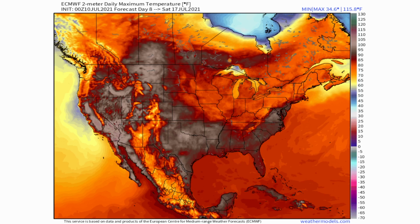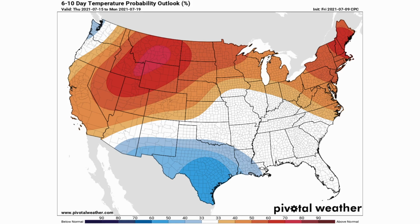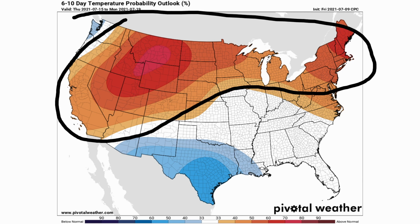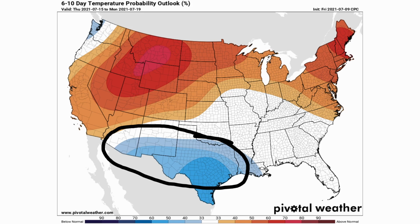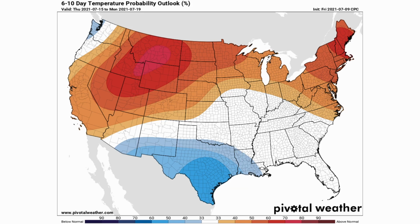And then if we take a look at the Climate Prediction Center's forecast, you can see how much of the west and the northern plains in general, and then back through the northeast, are dealing with above normal temperatures, where we have about a 60 to 80% chance of being above normal. The southern plains are the areas where we could be dealing with a little bit of chillier than normal temperatures, as well as some slight area of the northwest, and that would be the 6 to 10 day outlook. So that takes you from the 15th through the 19th.